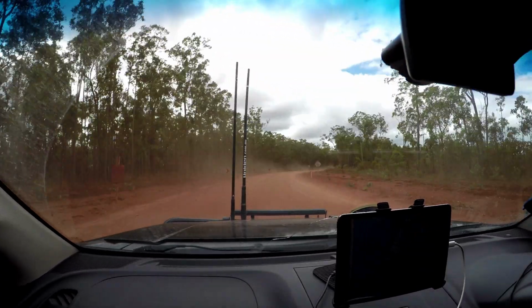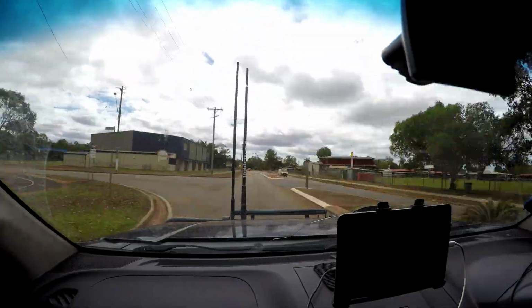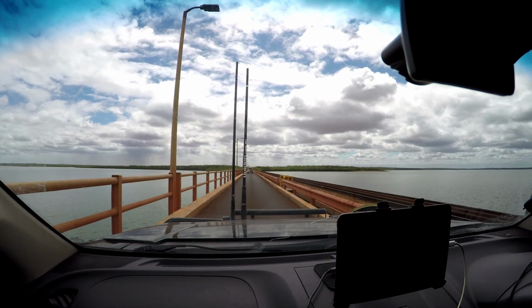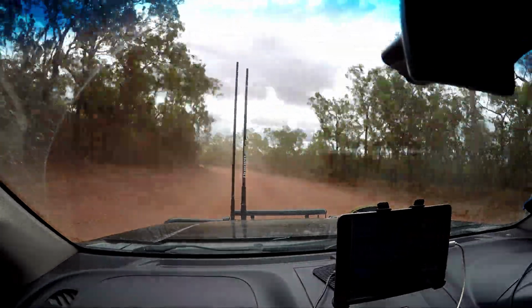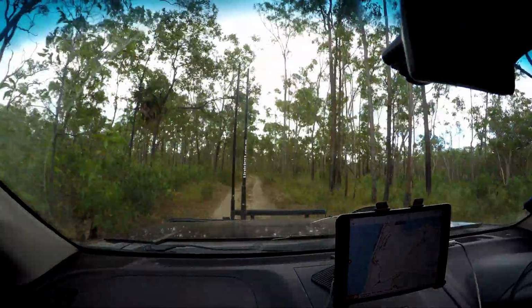Once in Weipa, we stocked up on supplies, spent a couple of nights at the caravan park, then we made our way up to Pennyfather River with the idea of camping up there. Unfortunately, once we got up there, we realised that we'd really broken something on the old coach road. So we headed back to Weipa with plans of trying to get it fixed.